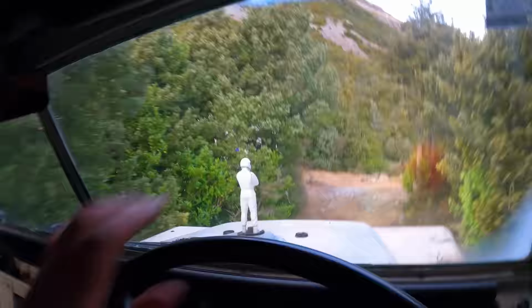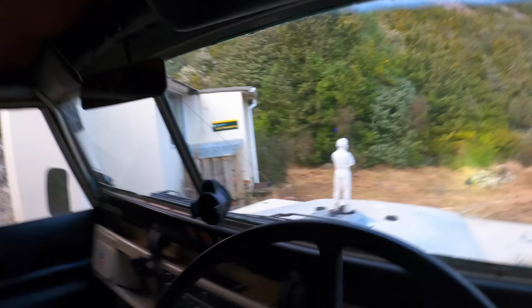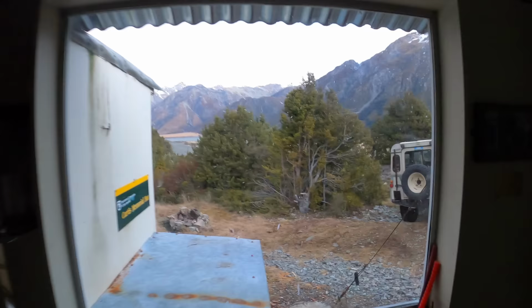Curtis Memorial Hut. Look at this. How good. Awesome. Oh, mate. Holy moly, frying pans. Look at that fire. Stainless steel. That's not a bad view. Yeah, it's epic.